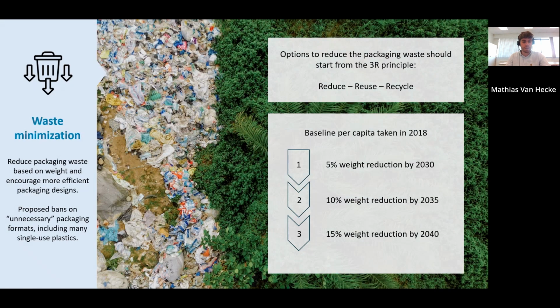If you zoom in on waste minimization, we always need to start from the 3R principle: reduce, reuse, recycle. Internally in Abrizo Jiffy, we also have our own 3R files in the different plants with the goal of reducing our internal waste streams as well. To achieve the needed waste minimization, a baseline in 2018 is taken. When looking at the weight of the waste per capita in 2018, there needs to be a reduction of 5% by 2030, 10% by 2035, and 15% by 2040.